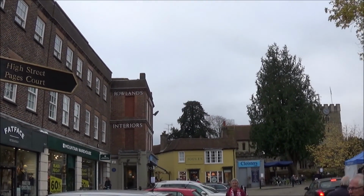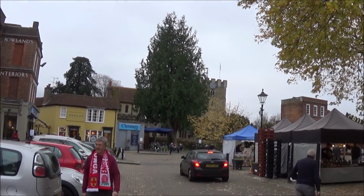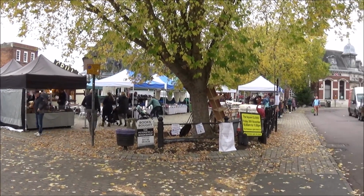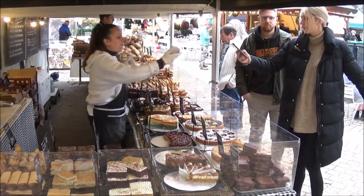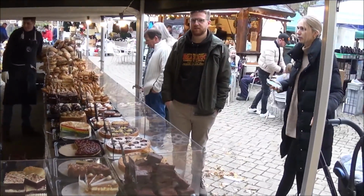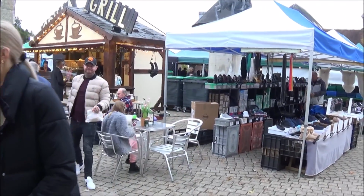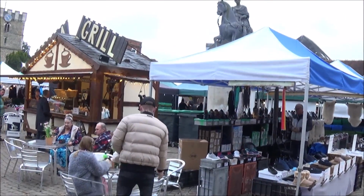So at the Market Square, eventually we're going to head down towards the church. So we'll have a little look around the market. So you've got a very nice Saturday market here in the square. And peeking up above the market, we've got a statue.